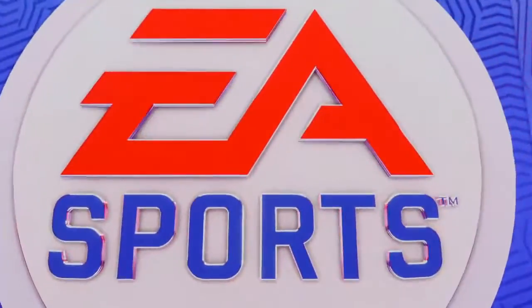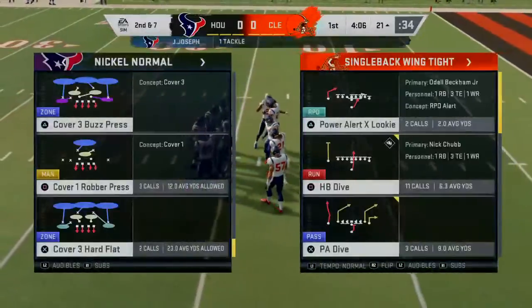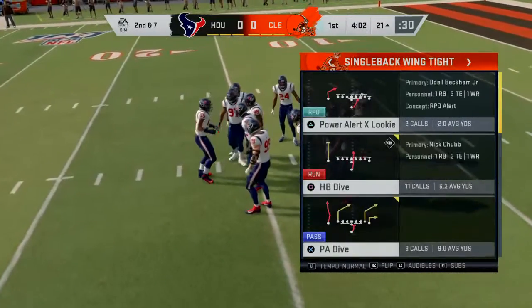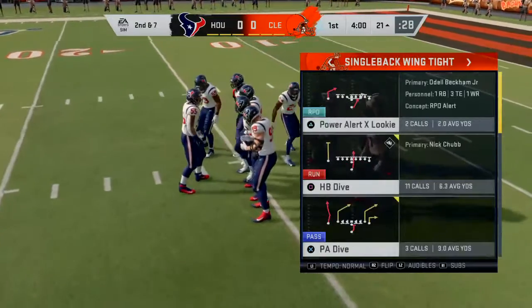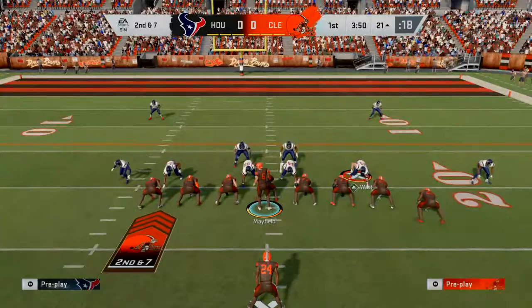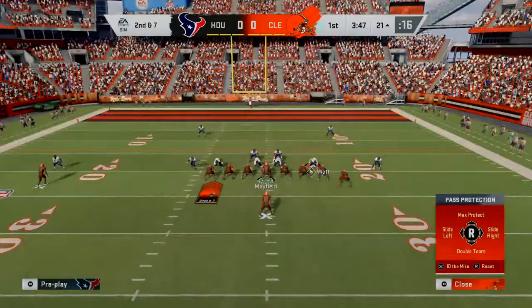Not quite the success they had last play. This one goes for 3 yards. And a peek now at the offense for Cleveland. A big key is going to be how can these wideouts create separation from the defensive backs, because we've seen some early success in the passing game in this one, and that's going to need to continue.